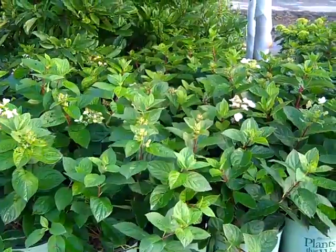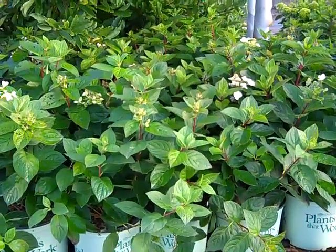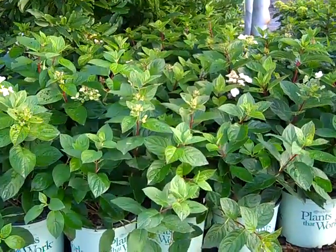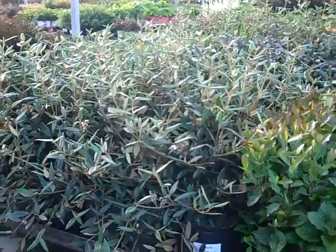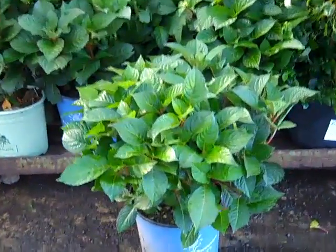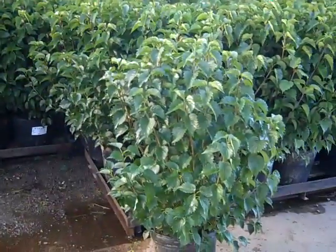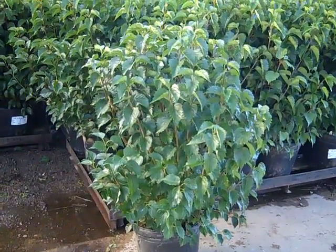Here we're looking at bud and bloom plants, and this is Mystical Flame Hydrangea. These paniculatas open white and turn that real intense red color. We're looking at 5-gallon Viburnum Pragense. Then I wanted to come down here and show you these really nice 3-gallon Hydrangea Bloomstruck. I pulled one of these off the pallet to show you our 7-gallon Viburnum Blue Muffin.